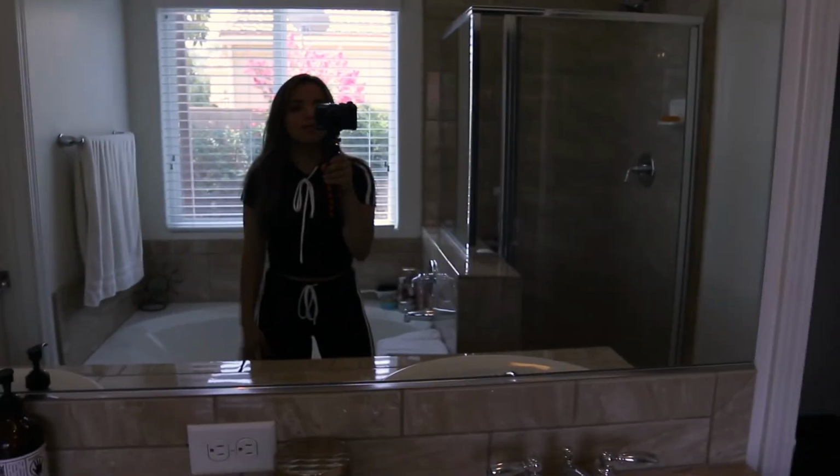Yeah, and the shirt is really comfortable too, and it's really dark in here. And the pants too, they're extremely comfortable. I like them a lot, and you could wear them with any shoes. They have this outfit in yellow, pink, and gray, and red, I think, but I really wanted the black.